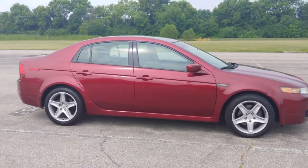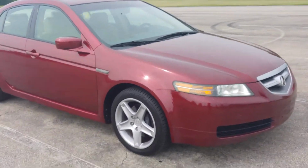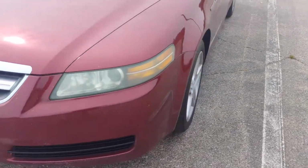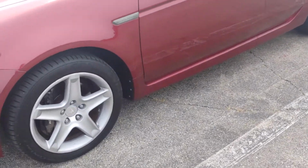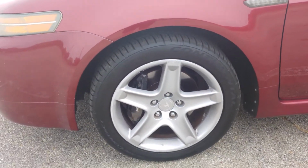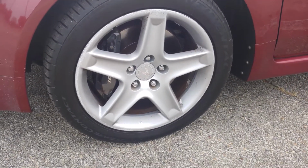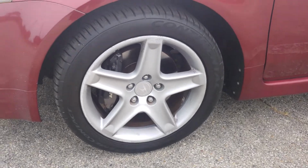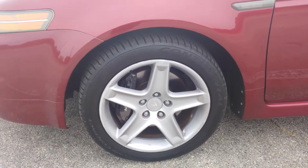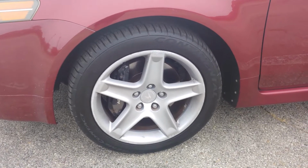As you can see, the car's in pretty good shape. I think the interior is in good shape as well. One thing that is common on these vehicles is the wheels are 17 by 8 inches wide, which is kind of wide for a factory wheel. So most of the time the wheels will have curb marks on them, just because of how wide the wheel is, and it's easy for them to hit a curb. Most other manufacturers use a skinnier wheel, like a 17 by 7, which would be an inch narrower, less prone to hitting a curb.